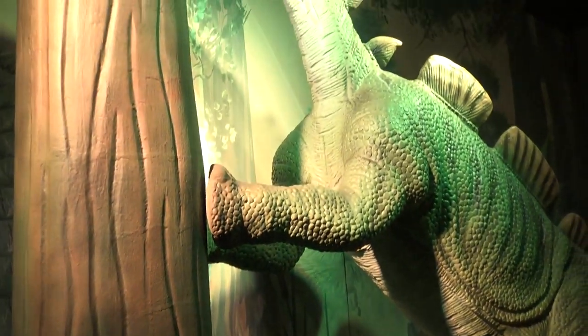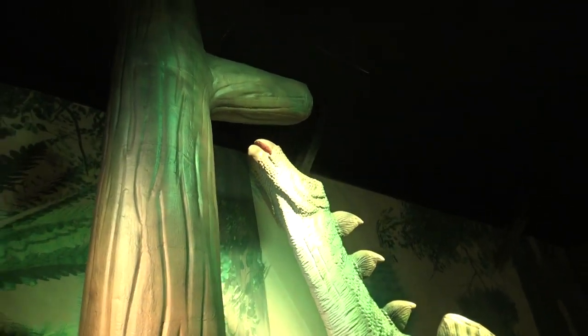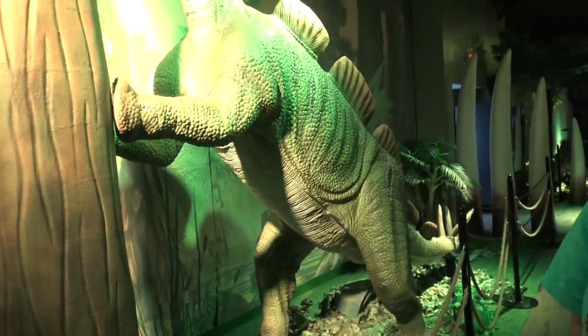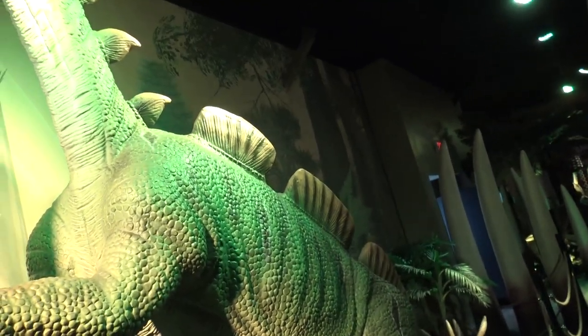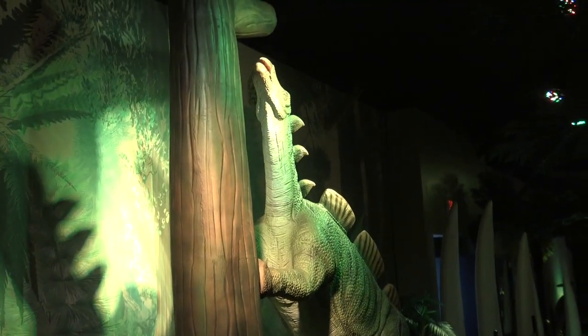I like this Wuerhosaurus. I thought it was a Stegosaurus. You see, he's actually trying to knock down the tree. He was related to the Stegosaurus. I figured he was related to the Stegosaurus, but he's not. You can see the ridges on his back are weird squares, not like what the Stegosaurus looks like. And a partial fossil was actually found in China.